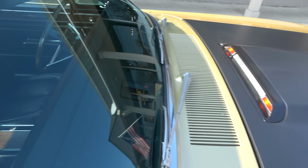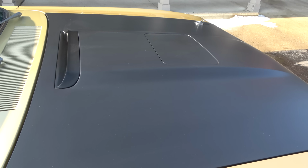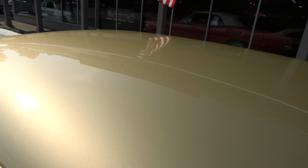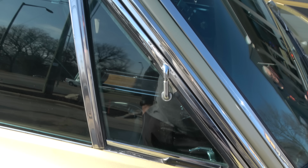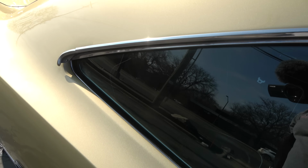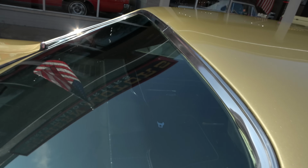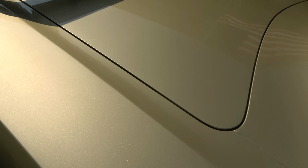Glass is nice on the car. It's got the optional hood mount turn signals. Again, the air grabber works. Beautiful Y4 gold paint. When I shot the pictures, it was dull and nasty, and all of a sudden the sun popped out. This is a pretty car though. Rear defog. Rear deck spoiler.